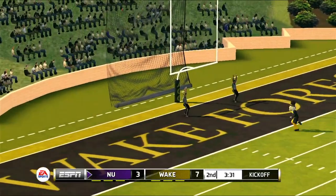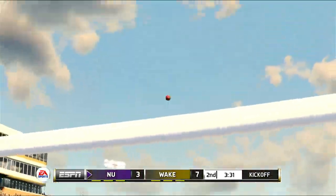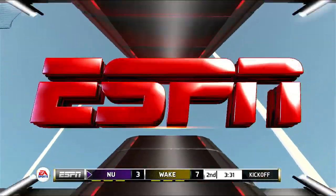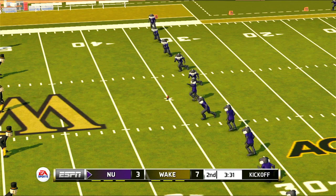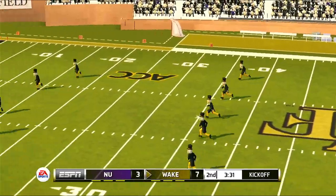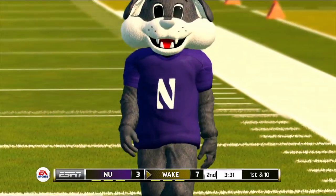Kicks up, and it's through the uprights. Northwestern is ready to kick it away. He really got a hold of that kick. And they can forget about returning this one.